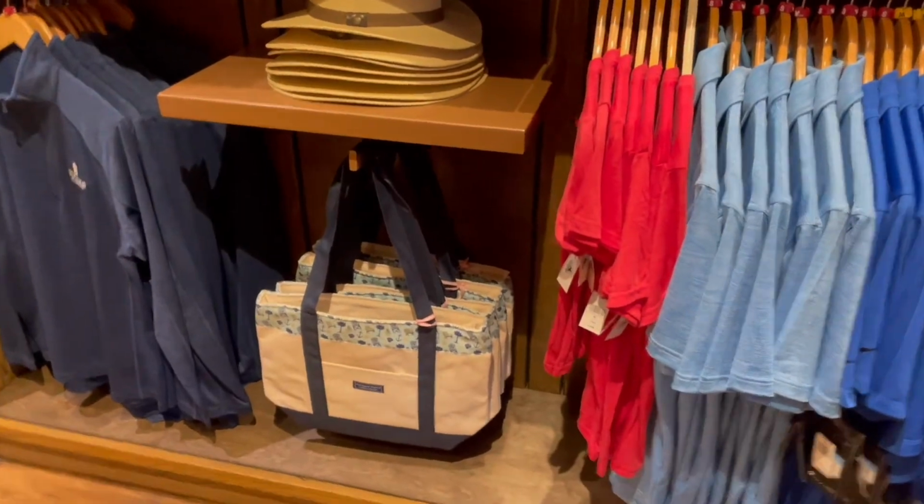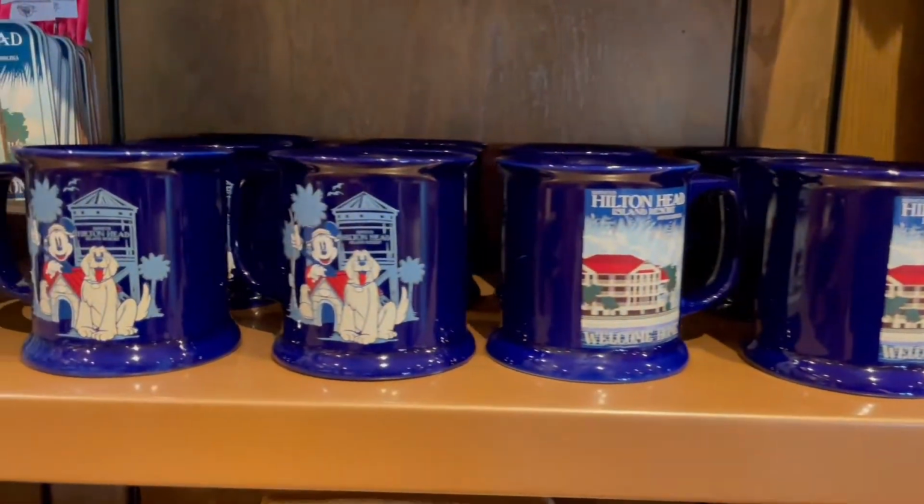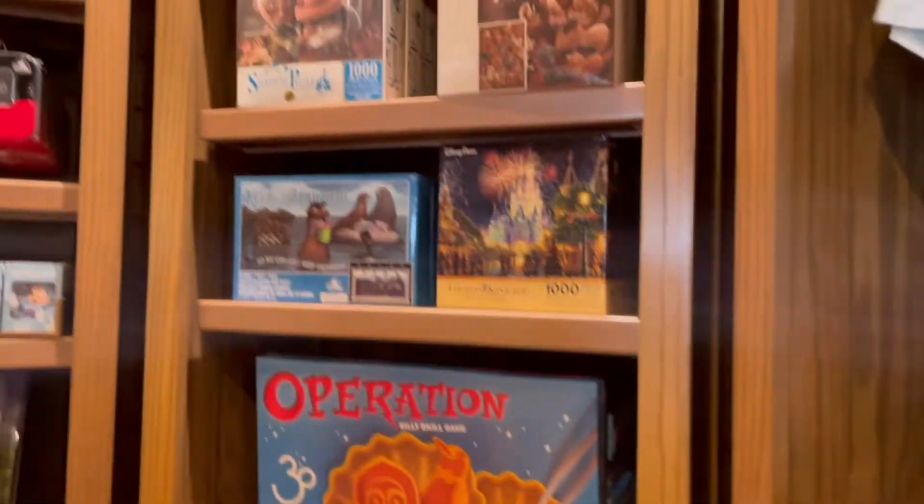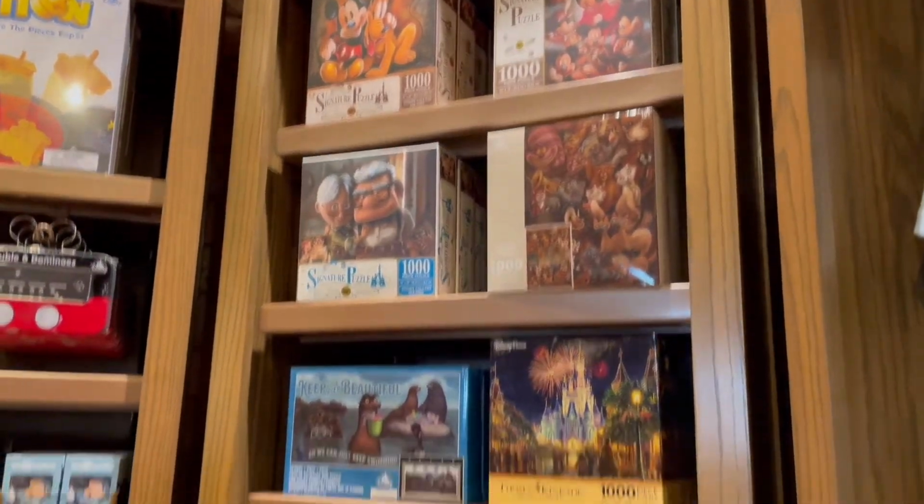And there's a lot of polos. A lot of it is a little higher end. There are a few t-shirts, but a lot of it you're looking at $60, $70 for a really nice quality polo. But I think it's worth it. Some really good stuff here, and we actually ended up picking up a couple things while we were here. The little mug there is really cute. You have Shadow. Unfortunately, Shadow's not there anymore, but you still can get some merchandise with him on it.